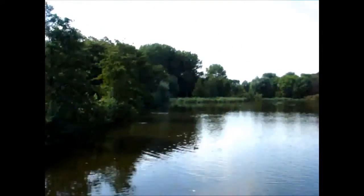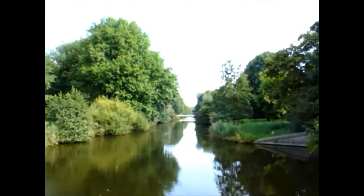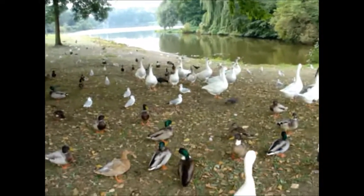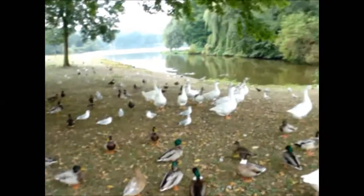Last part of the park here, so you can see the lake completely with the ducks and all the swimming animals. And here the other side. Now you can see no houses anymore. This is a part where you have the begging goose and ducks. Very stupid. They think I have bread, but of course not.